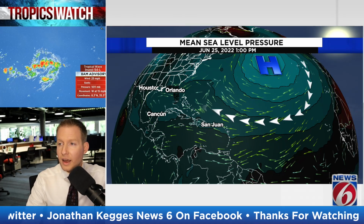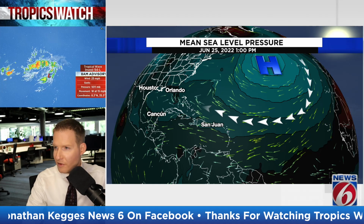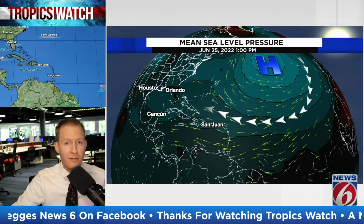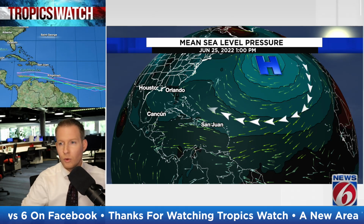But there is a big ridge of high pressure. The Bermuda High is going to be very, very strong, and that is going to help to suppress this. And this really emerged from Africa very, very far south as well. So that already got the southerly train rolling here.